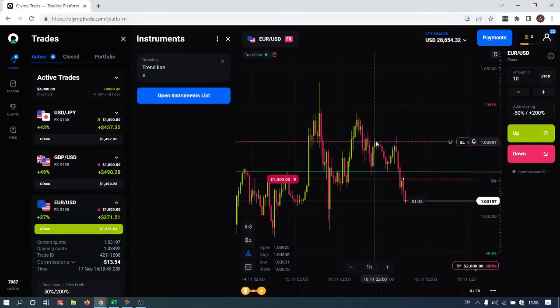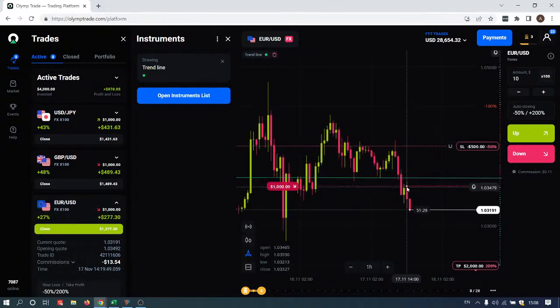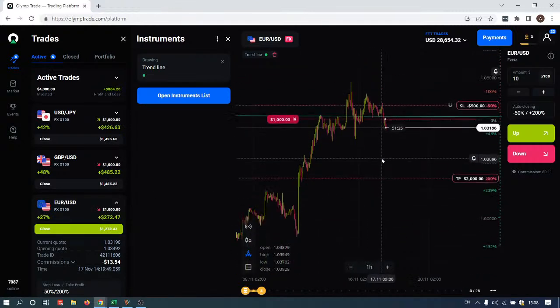So we had 1, 2, so the level was already pretty clearly signified. And yeah, should have entered here, but I missed that, was a little bit too early, and here I entered, and now I'm making this profit. Right, so that's how you trade with breakdowns and breakouts and support and resistance levels in general.